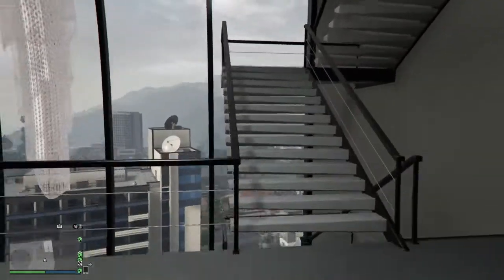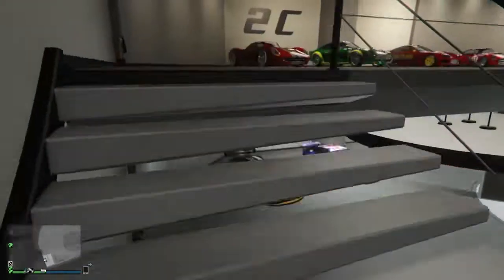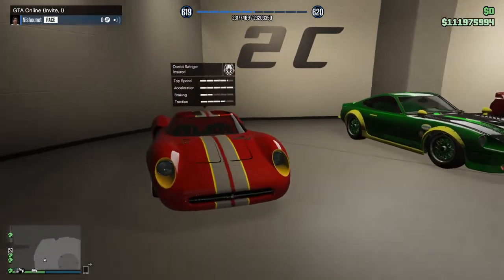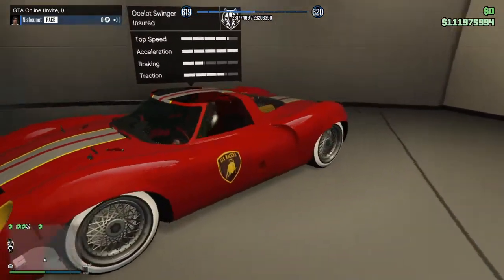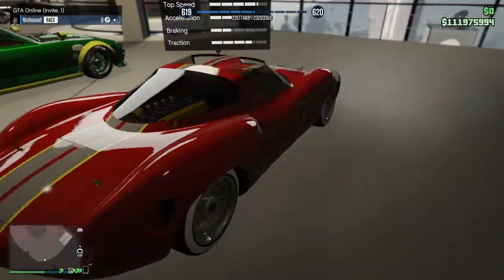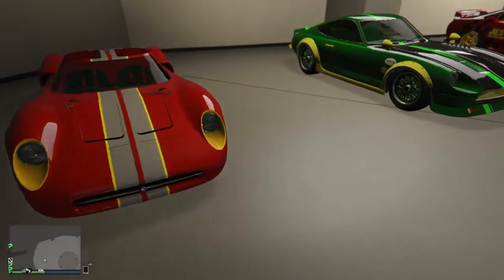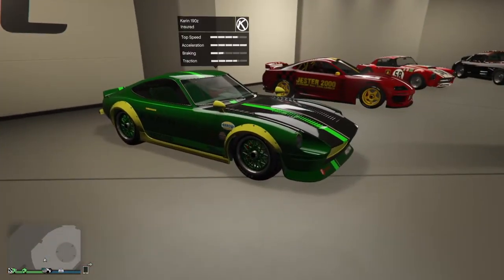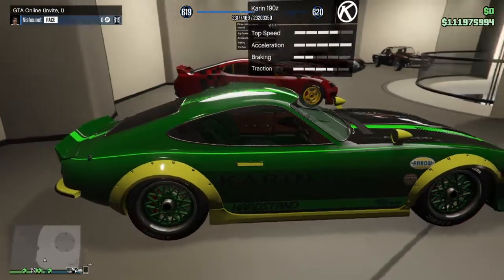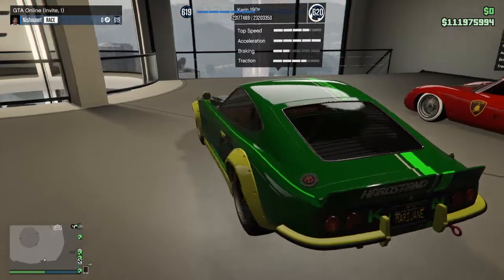I believe we have the Sport Classics on the top floor. Yeah. Starting with the Swinger. I didn't give it the British flag because really it was a little bit too much. I find it quite pretty like this. Here is the Carin, yeah, the old Carin. Beautiful car. It really looks a bit like the LE, but well.